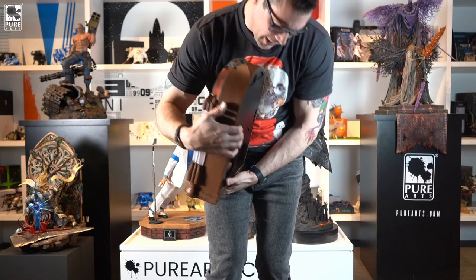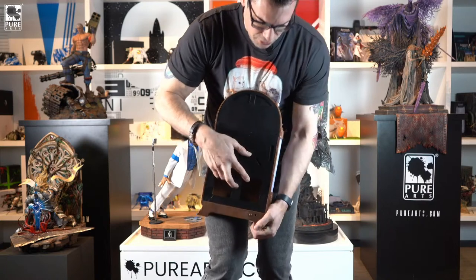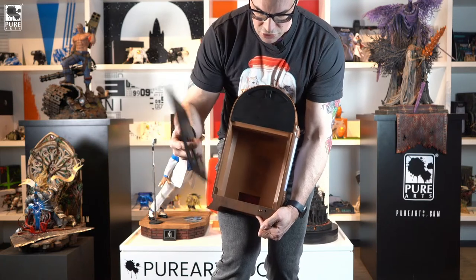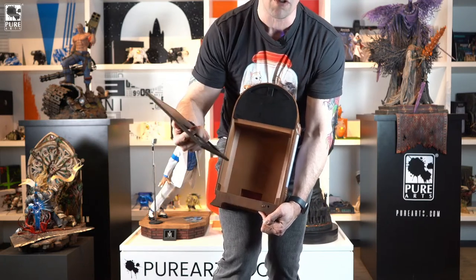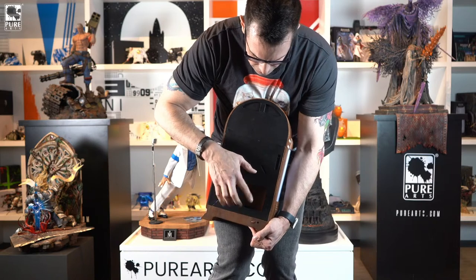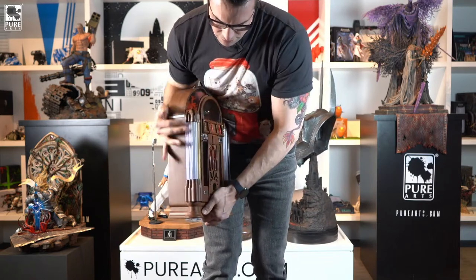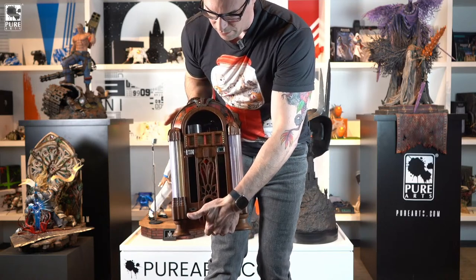And then on the back, it's heavy, I just don't want to drop it. On the back, there's a magnetic door that opens, and you can store whatever goodies in here. You can put like a Bluetooth speaker if you want, things like that. And there you go, the AC is there, power's there. So there you go, that's the jukebox. Beautiful, beautiful.